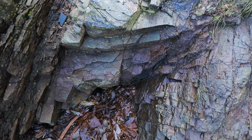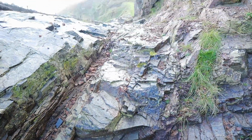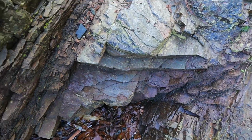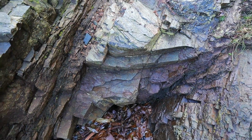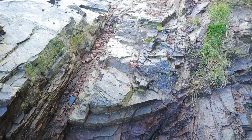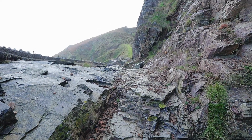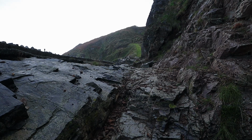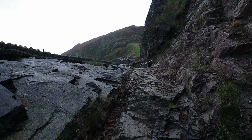In order to get up there, I need to climb up these rocks. Although they're not very steep, they are exceedingly slippery. And I just can't get any traction on there to get up there to have a closer look. And I don't want to risk breaking my leg or my camera or worse to get there just to get a bit of footage of some rails.